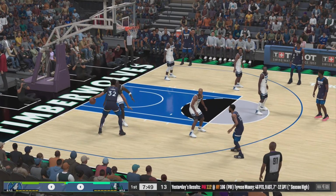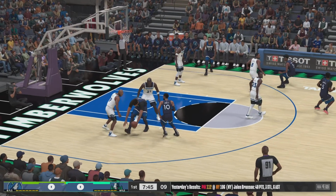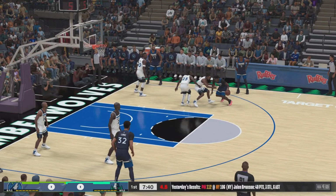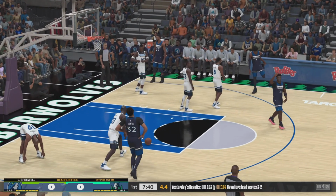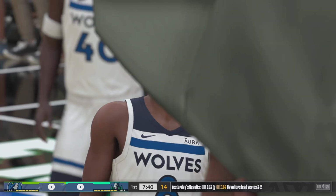And the starting lineup for the Timberwolves. Conley is the point. Edwards plays on the wing. The front court is McDaniels and Towns. And it's Gobert in at the 5. Minnesota foul. Latrell Sprewell. First personal foul. First team foul.